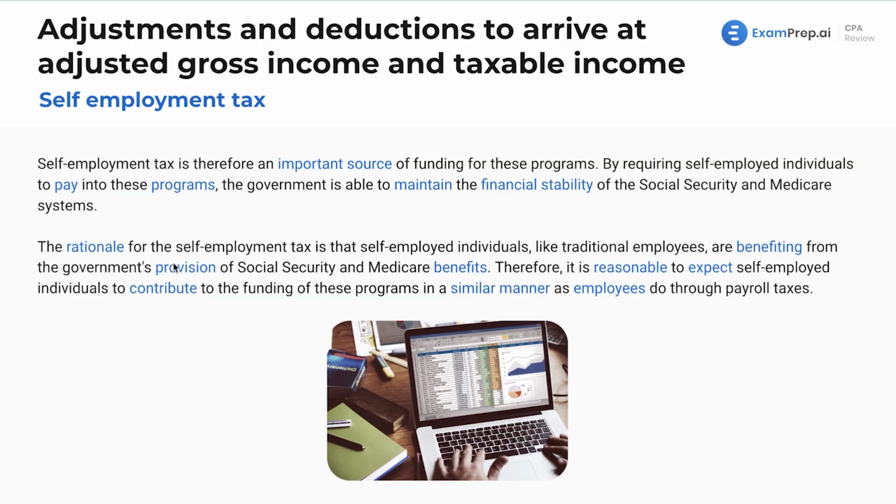The rationale for the self-employment tax is that self-employed individuals, like traditional employees, are benefiting from the government's provision of Social Security and Medicare benefits. Therefore, it's reasonable to expect self-employed individuals to contribute to the funding of these programs in a similar manner as employees do through payroll taxes. That's in theory, right? That's in theory. Hopefully it all works out in the end, but that's just the rationale from the IRS's perspective.